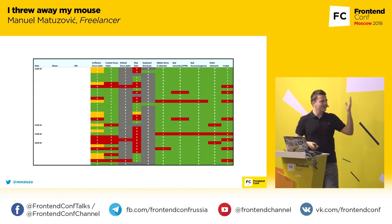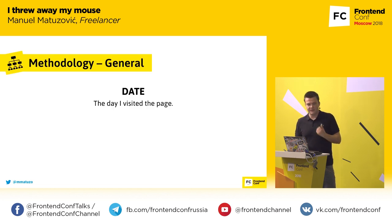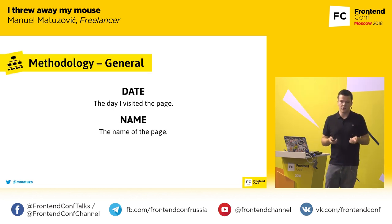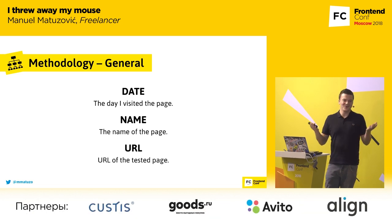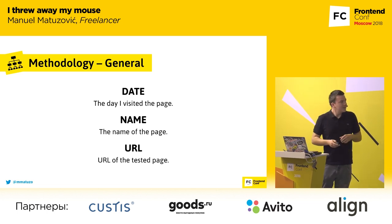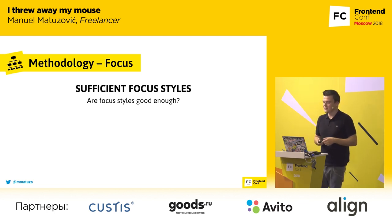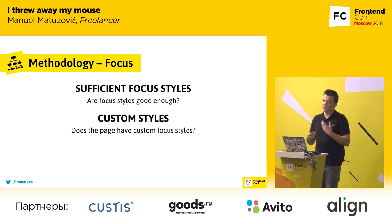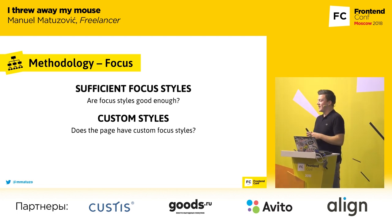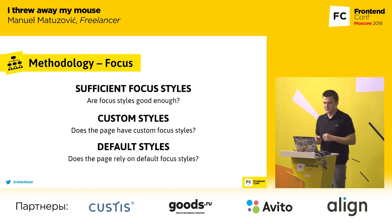Green means good, yellow means OK, red means bad, and gray means neutral. It's there, it's not there, it doesn't matter. So those 15 columns were the date I visited the site, the name of the site, and the URL. You didn't see that because I said I don't want to blame or shame anyone, so I grayed that out in the previous screen. Then I wanted to test focus. Is focus styling present? Is it sufficient enough for me in order to use the site? Does the website have custom focus styling, or does it rely on default focus styles? So those were the things I wanted to test.